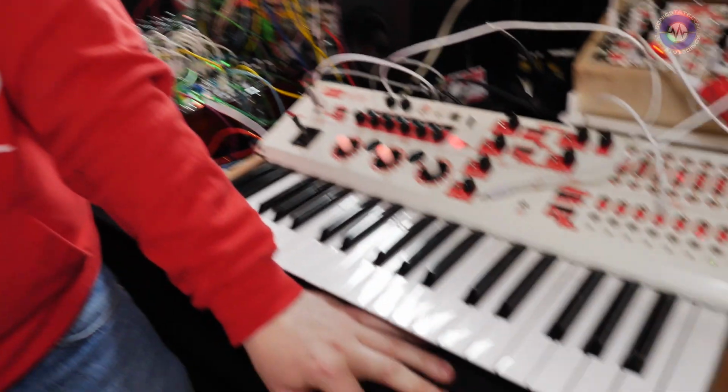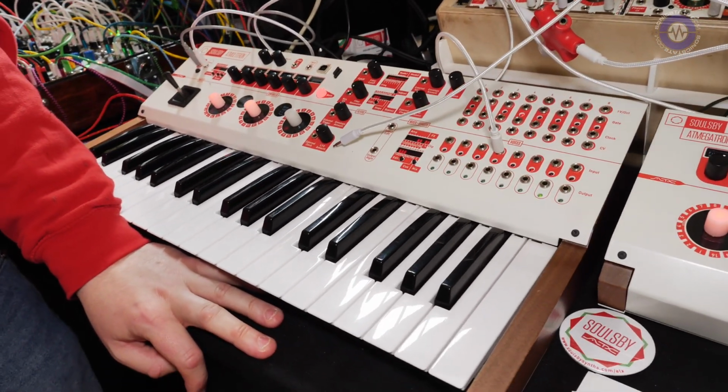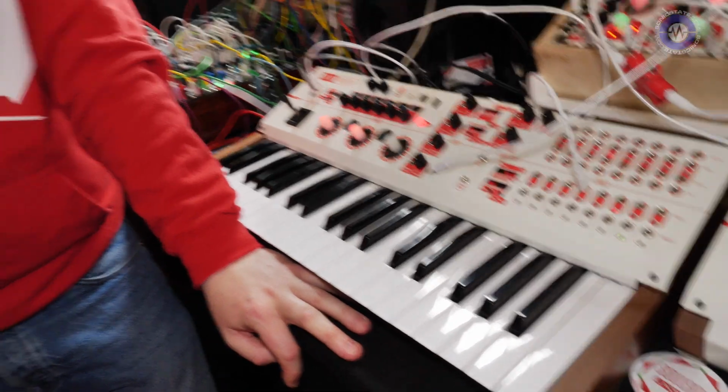Well, Soulsby Synth, this is the Soulsby Synth himself, Mr. Paul Soulsby. Hi there. Hi, good to see you again. The last time we were with you, we were at Synthfest and we were looking at the Multitron, which was in a state of development. Is it ready? It's not ready quite yet, but it's very close now.